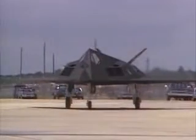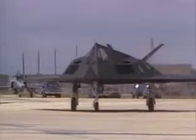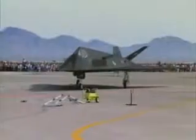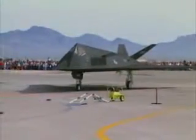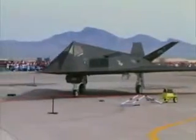Each minute detail of the F-117 was carefully thought through to minimize radar reflection. Because engine fan blades are easy to detect, the Nighthawk's engines are buried deep in its fuselage. Its air intakes are covered by a special grille that minimizes the reflection of radar energy.